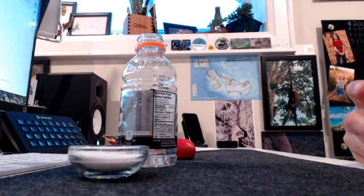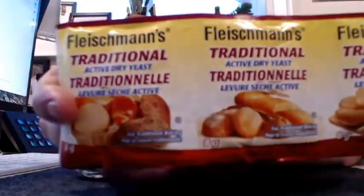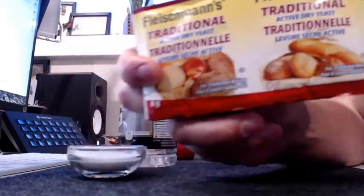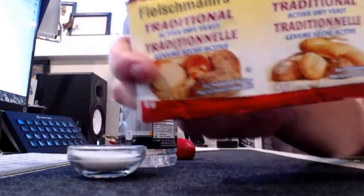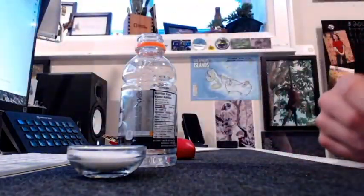So 105, 115 degrees Fahrenheit, somewhere in that area, nice and warm coming from your tap. And finally, you need the yeast. And you might be thinking, well, where am I going to find some yeast? Well, head to your grocery store. Very easy to find in the baking section. Yeast is a very important ingredient for making bread. So there we go. You can find that at your grocery store.